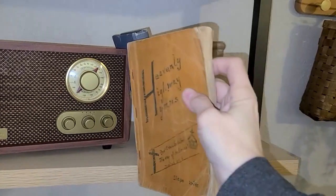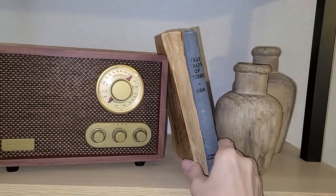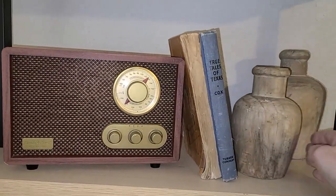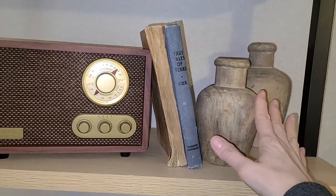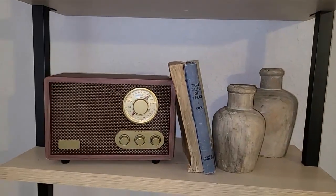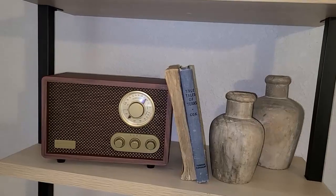So what I did, I just kind of turned them sideways because I didn't really like them flat. And then I just added, let me scoot this down some, these vases because I thought some wood element. I thought I needed just a touch of wood here on this shelf also. But still something is lacking. Something's missing here.